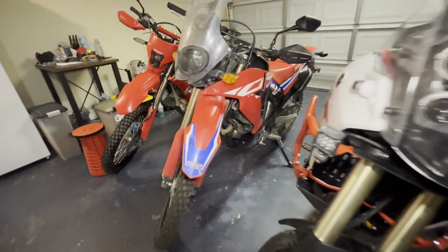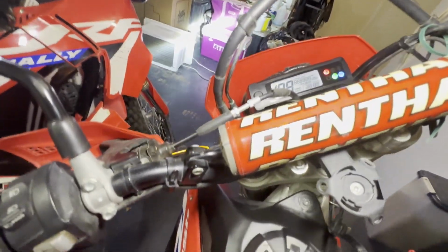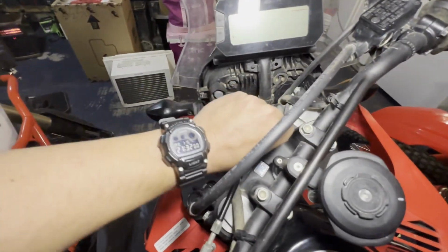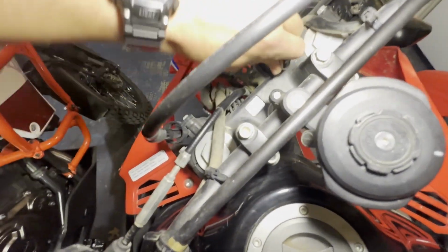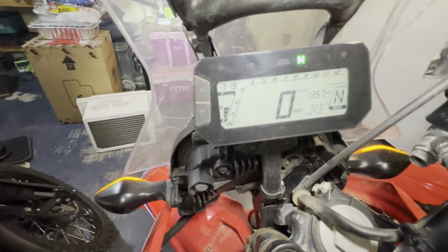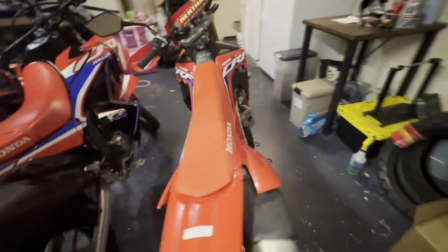Oh, and I also wanted to show $14.99, or sorry, $15.99. And then I got the 300L. And the keys on both these bikes are really janky. Yeah, on this bike, 1357. So very low mileage on both of these bikes.